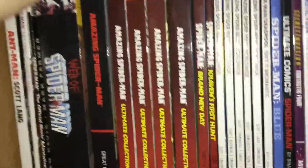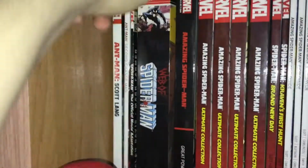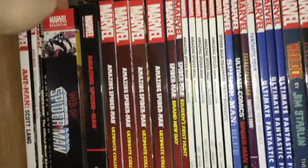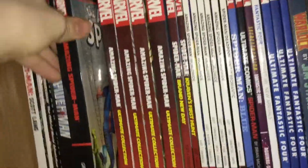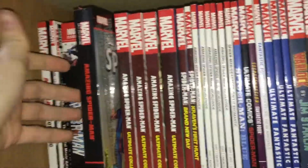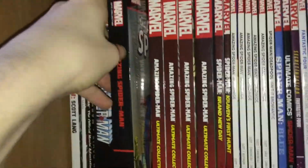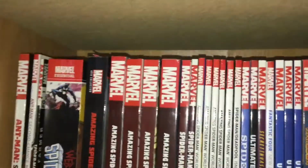Essential Web of Spider-Man. I haven't read any of the material in here yet, but I do obviously plan to. I got this whole book for $10 in Nova Scotia. Amazing Spider-Man: Great Power. This is very early Stan Lee and Steve Ditko stuff, like the very first 20 issues. Solid material.